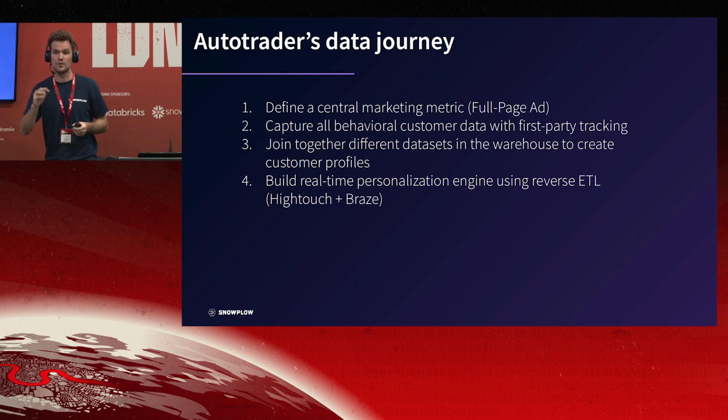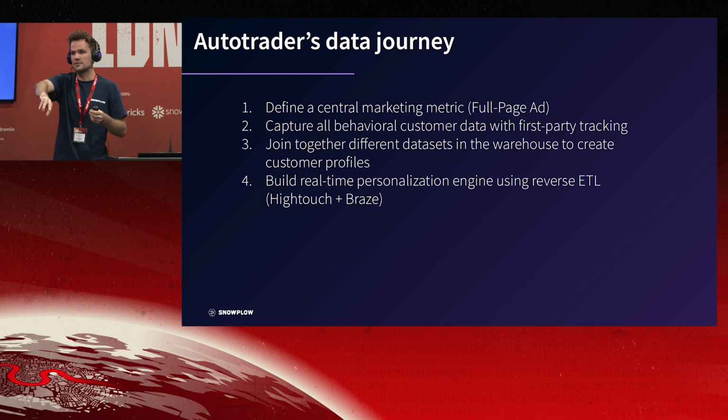Then Hightouch was the reverse ETL provider. Once the data was in the warehouse and it needed to be synced back to the front end, they used Hightouch for that. And I think Braze was used to personalize some of the campaigns around that, the push messaging and stuff. Most of the actual magic was developed by the Auto Trader team themselves. So we were mostly involved in making sure that the data they were receiving in their warehouse was clean and accurate and reliable, not getting blocked, etc.